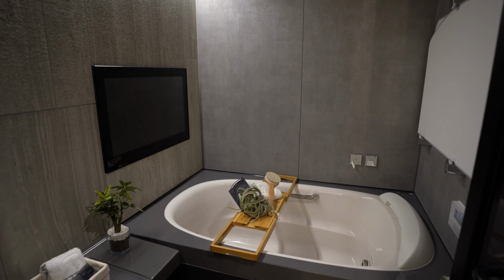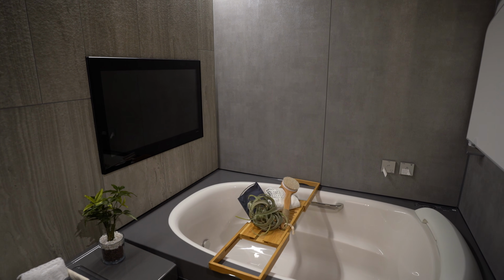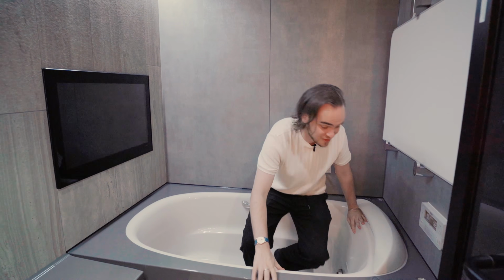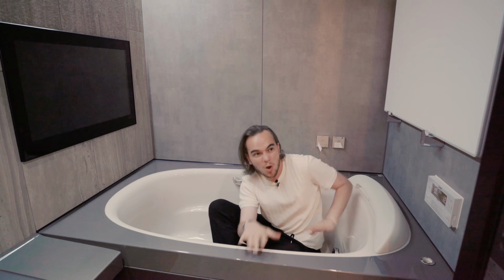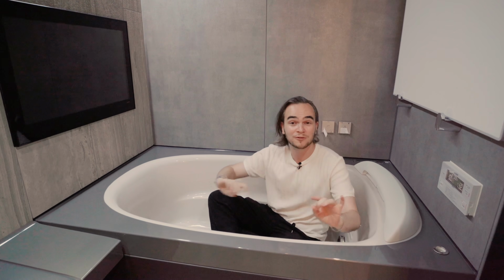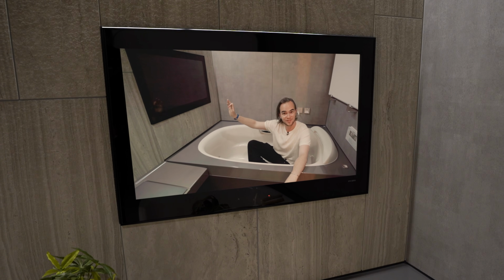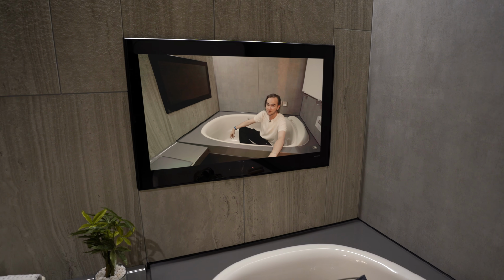But what I really like about this, of course, is the bath itself, which you may have seen before. Where have you seen this one before? I'll give you a hint. It was the first one that we saw as well. This is the exact same overall model of bath. However, there's a few differences with this one. First off, the TV is about double the size. Yes, that is about double the size of the first one.